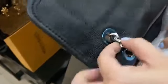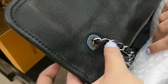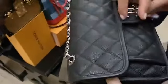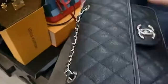Because of constant usage, it bumps into the chain, and of course, that one. Others, the film is placed here when it's really brand new. But don't worry, this one, when it's new, also has that. There's one here at the front. It also comes in blue. It's a type of film that they have.